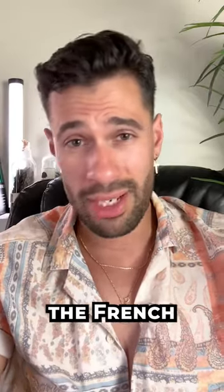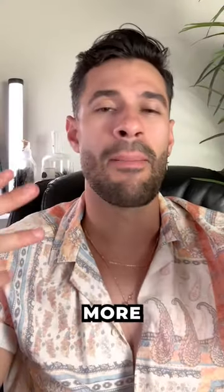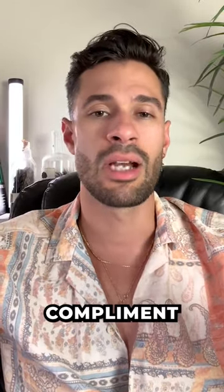Cut number two, try the French crop quiff or pompadour haircuts. These styles will benefit your head shape by giving it more structure. Bonus tip, if you can grow a beard, go for it. It can also add some structure to your face and complement the haircut.